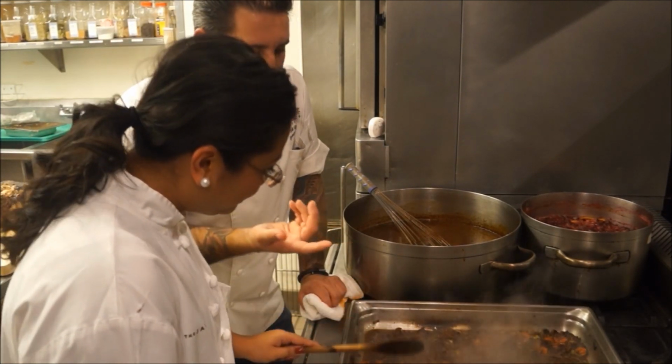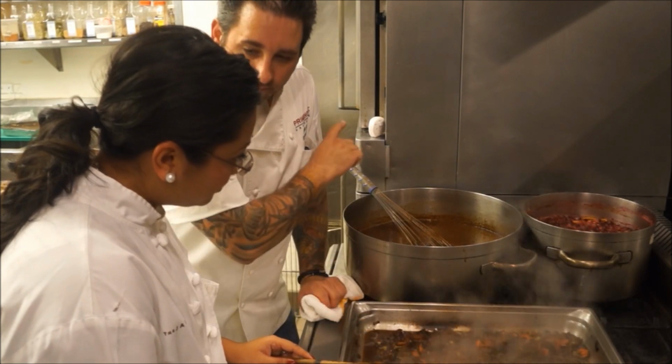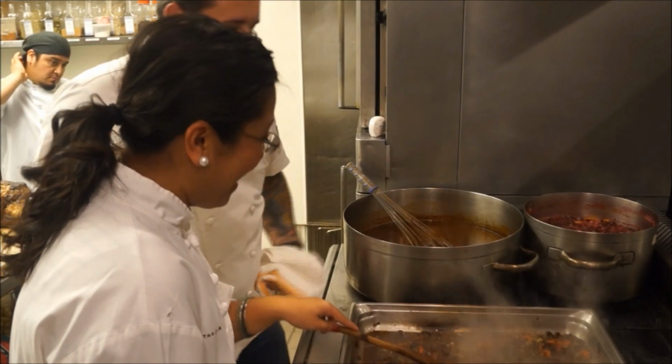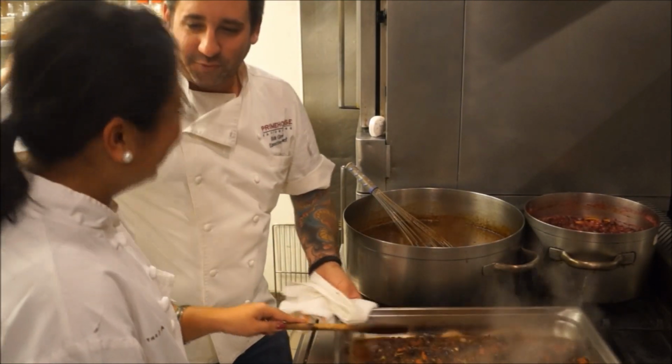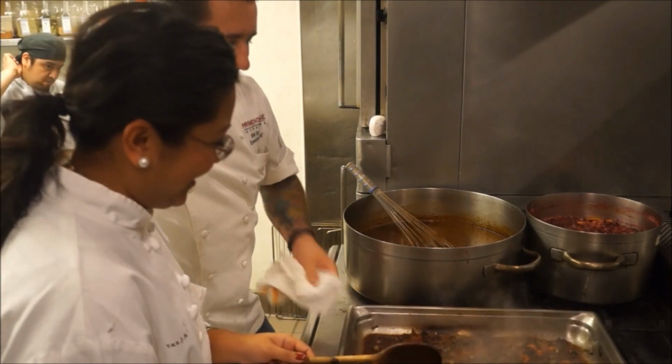I think the other thing is just make sure you pick a pan that you can put in the oven and on the stove. Otherwise it could crack on you. That would be bad. We're in a professional kitchen, we can put everything everywhere. At home, definitely make sure.